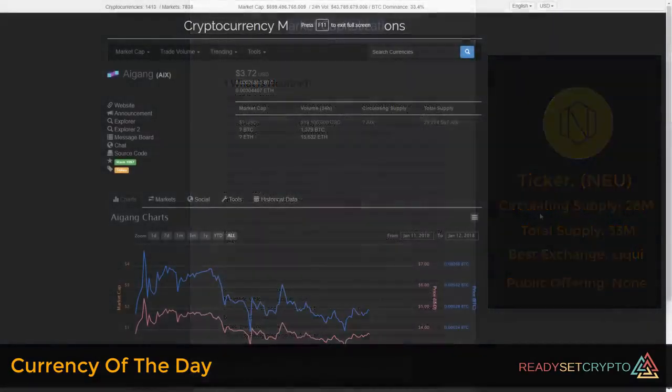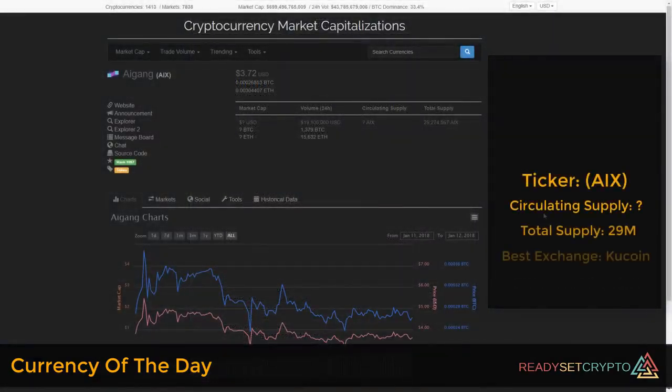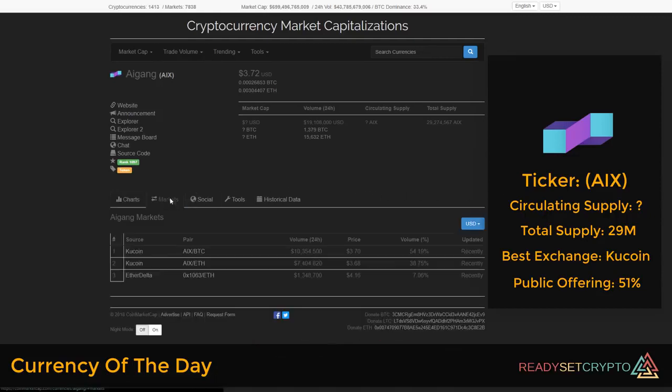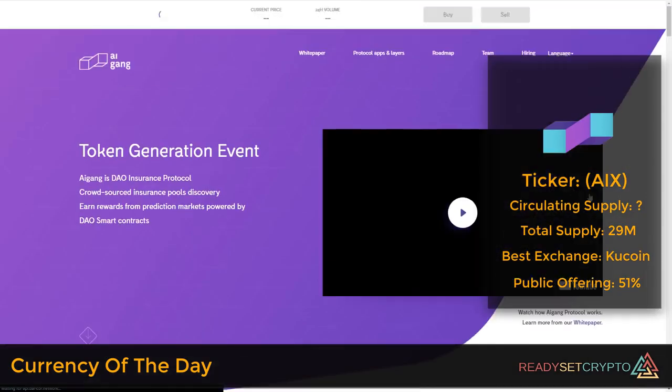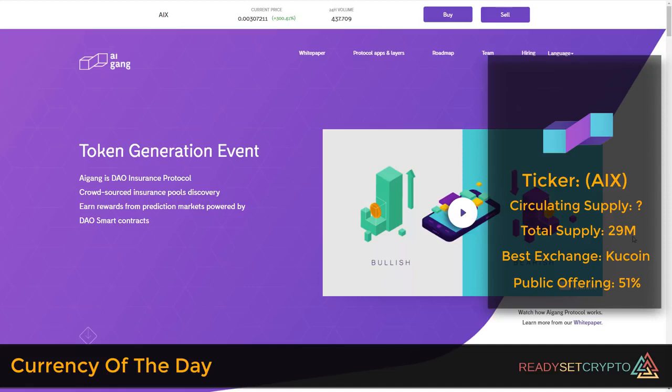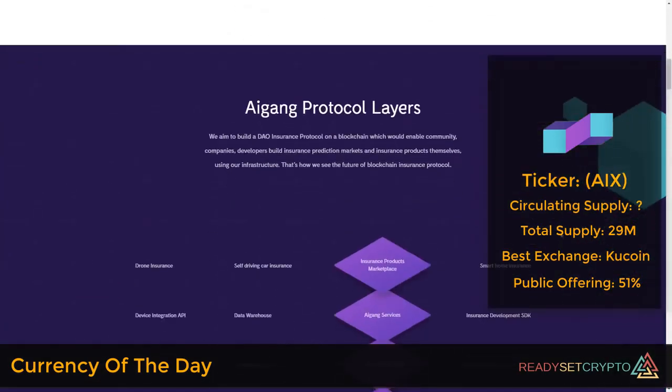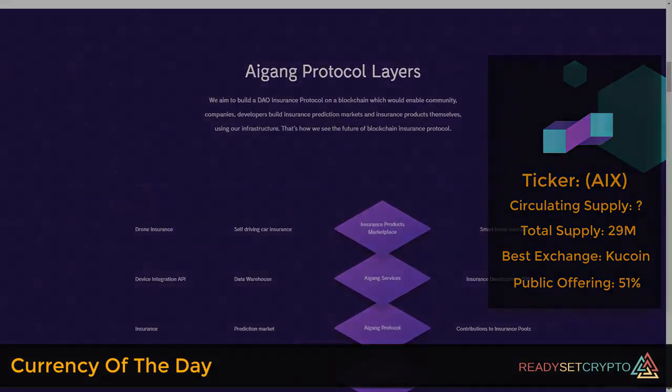So next up we have iGang, which is using the AIX token, and it aims to automate the insurance industry through the Internet of Things, IoT. Quite simply, they're trying to disrupt insurance with crowdsourced info to assess risk. Insurance claims can be verified and paid automatically. I think insurance is another industry that is ripe for disruption, and I'm really interested to see how this project can start to facilitate that.